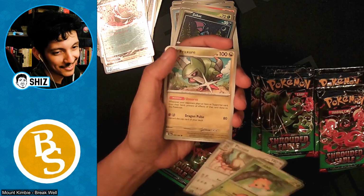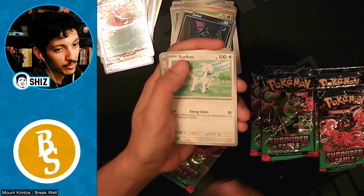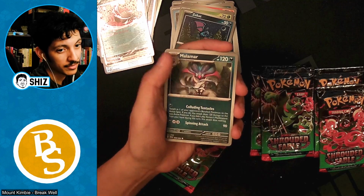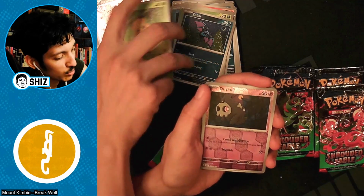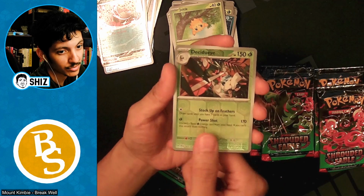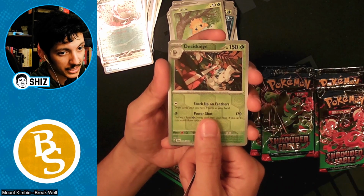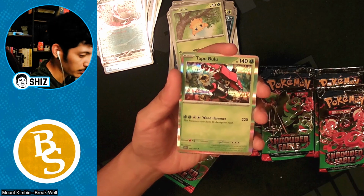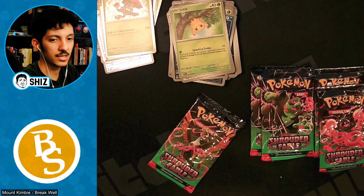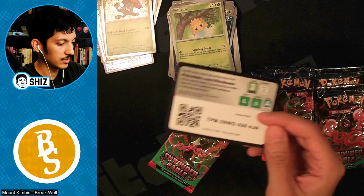Persian, love it. Speaking of Jan, what are the odds? Fracture, Furfro, love it, love it. And now we're finally getting Furfro on the Switch console with Legend ZA. Hypno, okay. Duskull reverse holographic, Decidueye reverse holographic, love this pose and art for Decidueye here, and holographic Tapu Bulu. So far we have two repeats, one of them being Zoroark, and another one being Tapu Bulu.